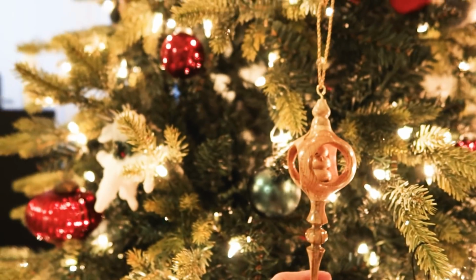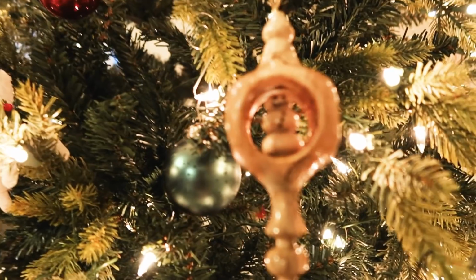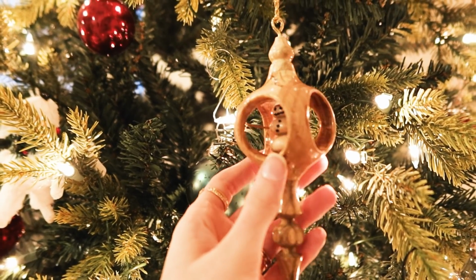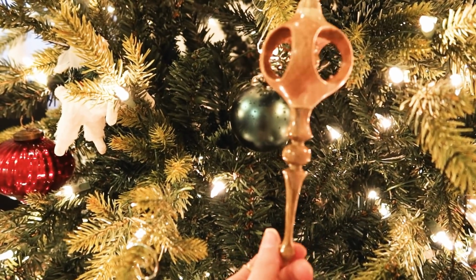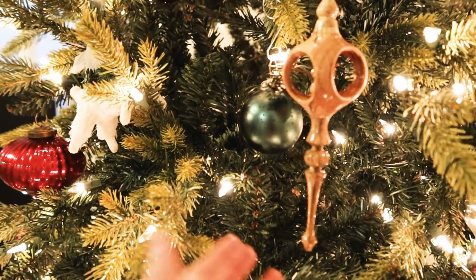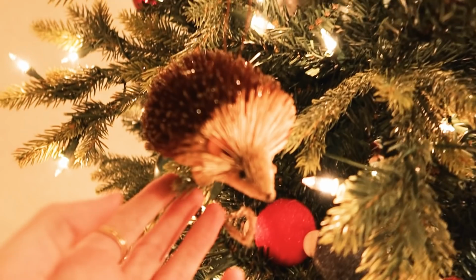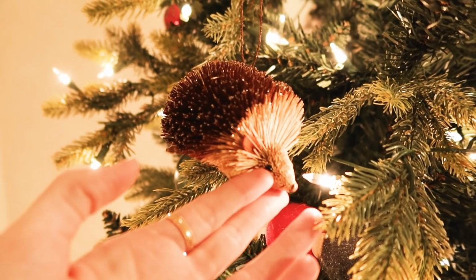And then this ornament, my grandpa actually handmade, and you can see, I don't know if you can see, but on the inside there's a little snowman. And yeah, he handmade this. So I'm gonna keep it forever. It's so cute. And then I also have some hedgehogs over here for when I had my little hedgehog.